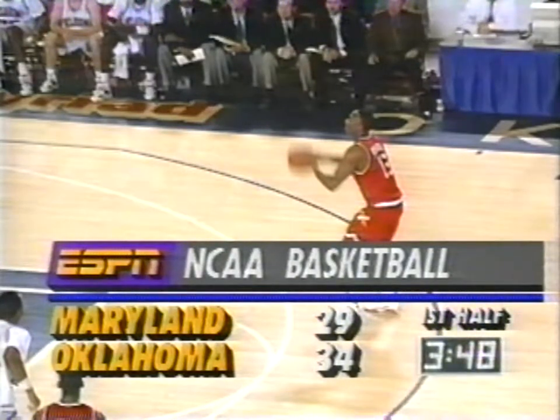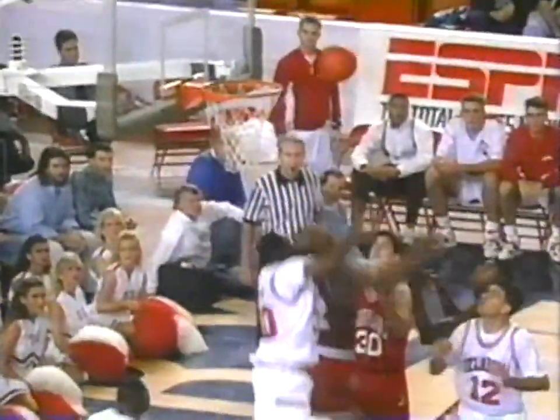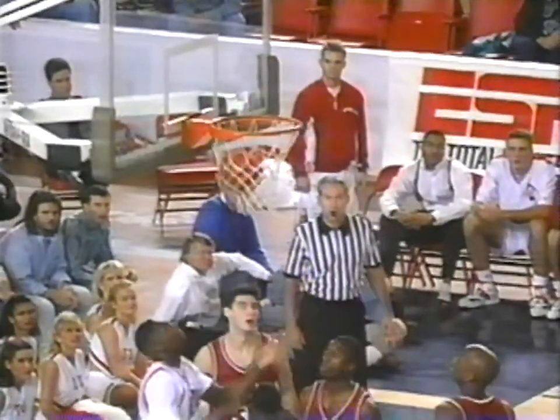Well, Joe Smith's been doing it all in this game tonight. 17 points, 11 boards for Maryland. He's the reason they're only five down. There's some of his outstanding board work tonight, picking up some points. And we talked to him yesterday and asked him if he's surprised at that 21 a game so far.